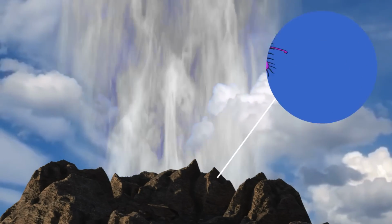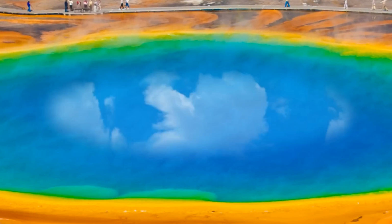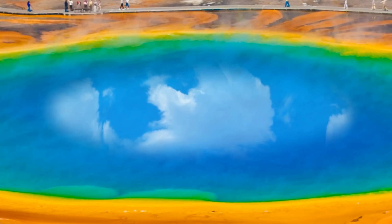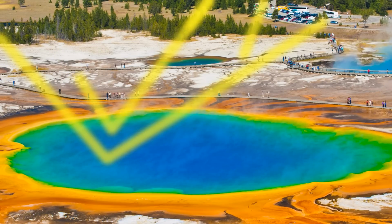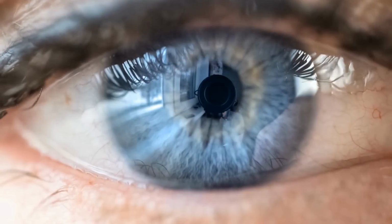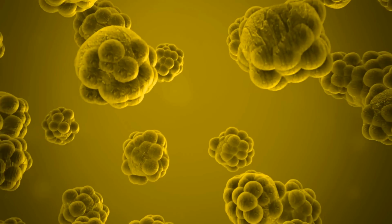That's why what you see is mostly clear water. As for the reason for its blue color, it's the same as why the sky is blue. Sunlight hits the surface of the water and the light scatters, but the blue light scatters the most, getting reflected back to your eyes. Now, the next ring of color is yellow, all thanks to certain cyanobacteria.